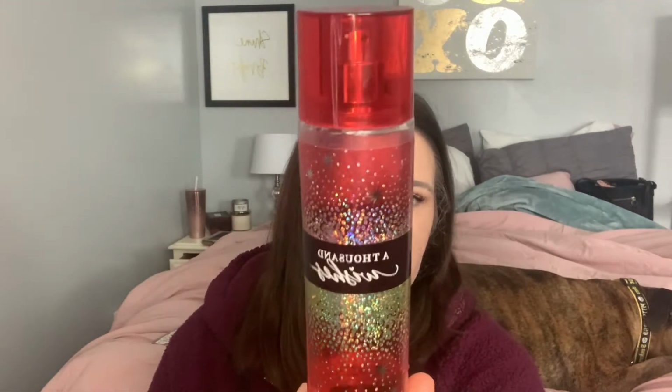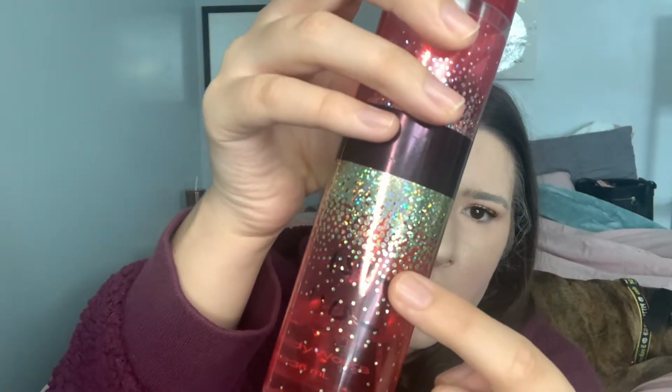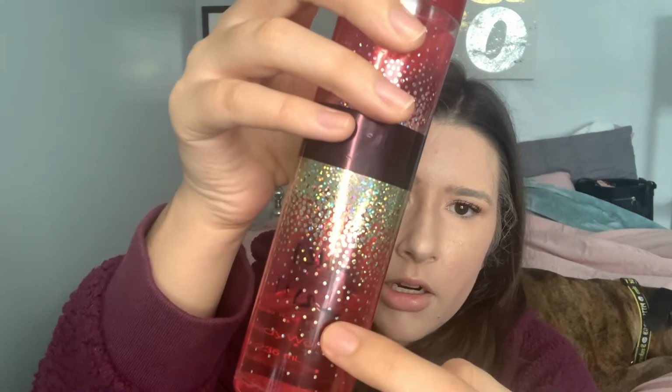This is in 1000 Wishes, which honestly, flashback, this was one of my favorite scents freshman year of college. I just remember wearing this every day. And this one I'm making pretty good progress on. It's really hard to show you on camera, but basically we started here and now we're here, and I feel like I made a good, decent bit of progress. I made this much, so I think that's very impressive, and I wear this pretty much every day.